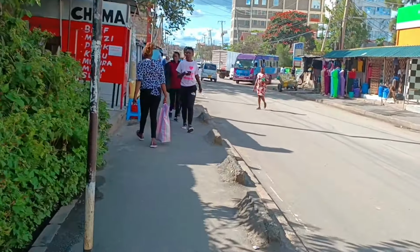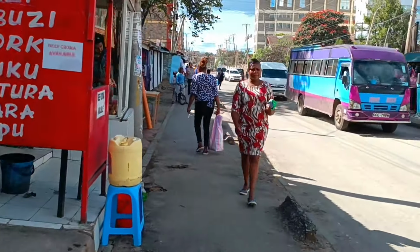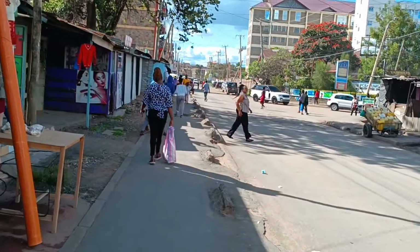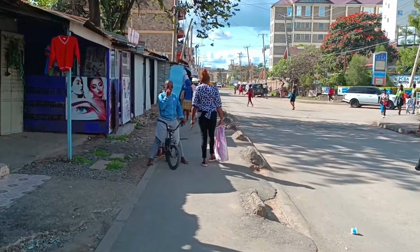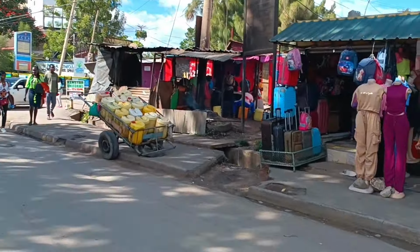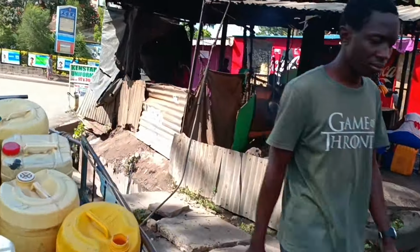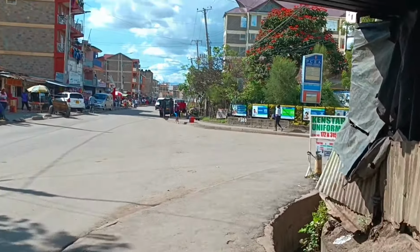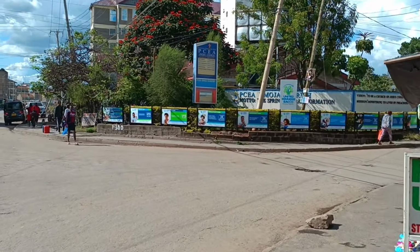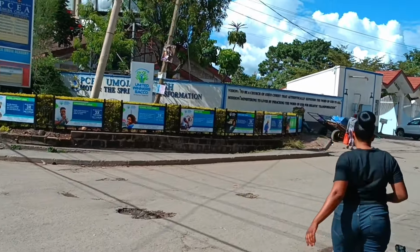So I'm going to check. Let me see. Which way should I go, guys? I have a machine there. Rover, let me go this way, guys, as I show you the marketplace, the one market. They're getting, let me check. It's here, Umoja Church. Umoja Church.